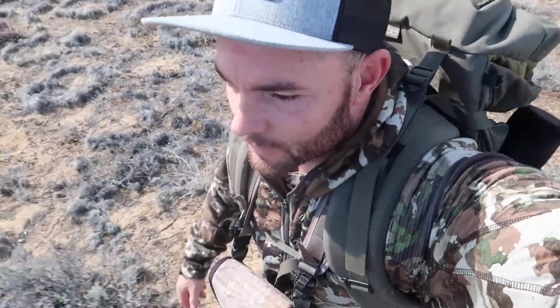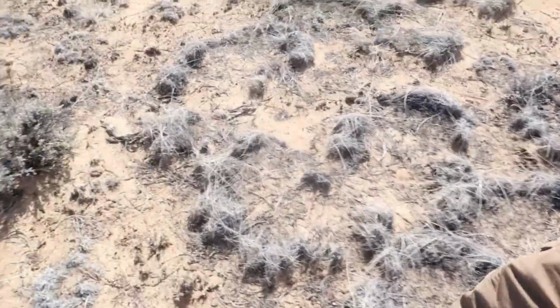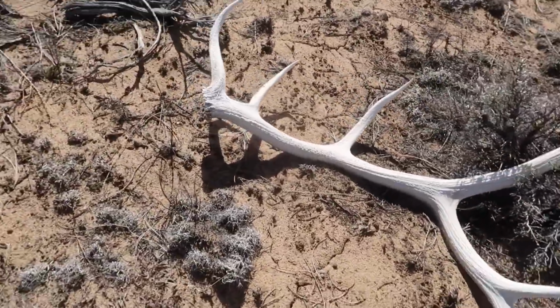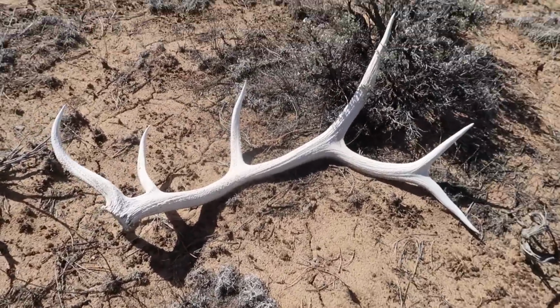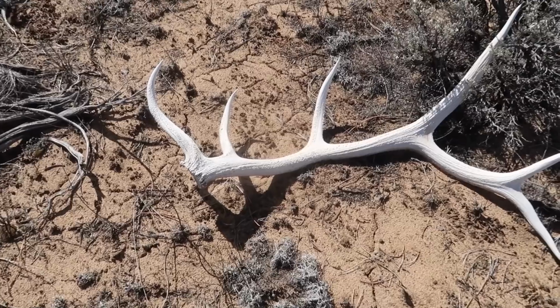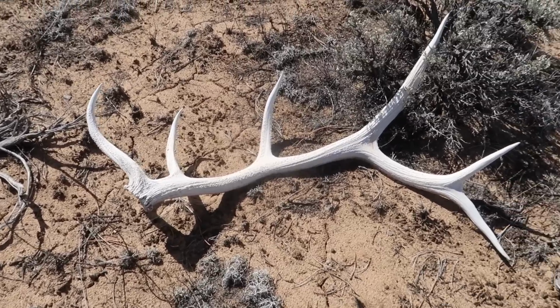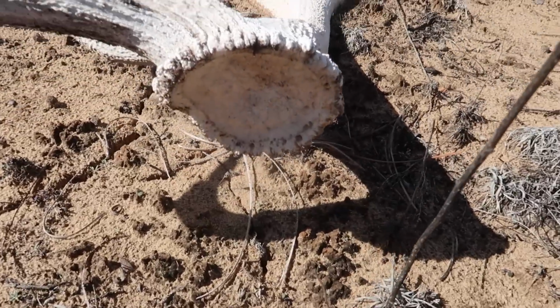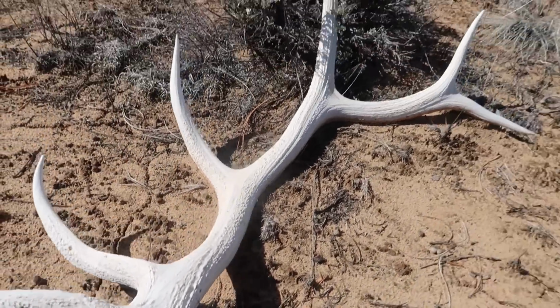Wasn't a total waste to walk down here. Just found the first shed. Not a bad one either. Nice. Now how has that been sitting here in the wide open for at least a year, maybe two? Really dished out burr, that's cool.